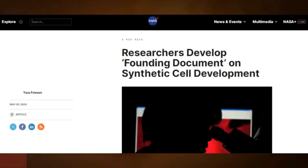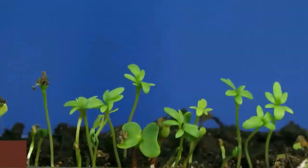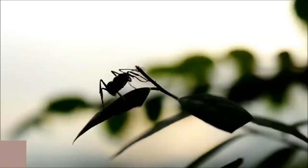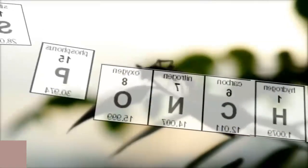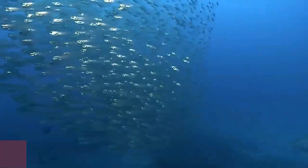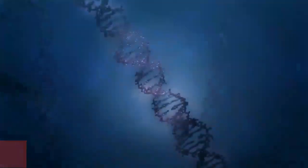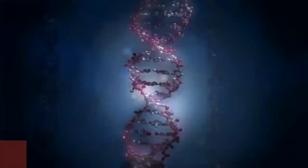The next news says, researchers develop founding document on synthetic cell development. Cells are the fundamental units of life, forming the variety of all living things on Earth as individual cells and multicellular organisms. To better understand how cells perform the essential functions of life, scientists have begun developing synthetic cells, non-living bits of cellular biochemistry wrapped in a membrane that mimic specific biological processes.